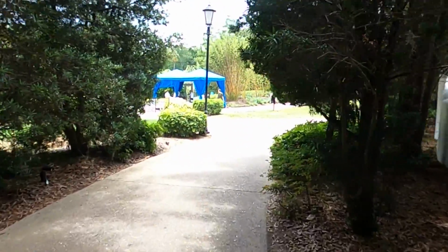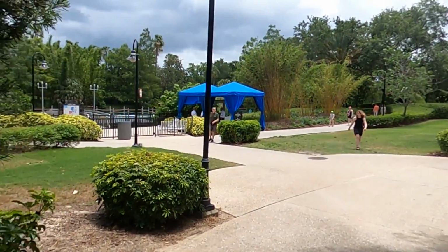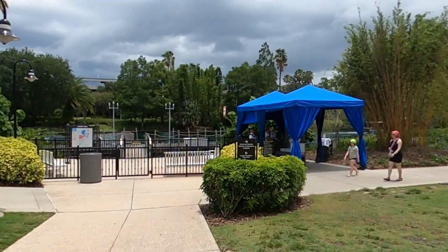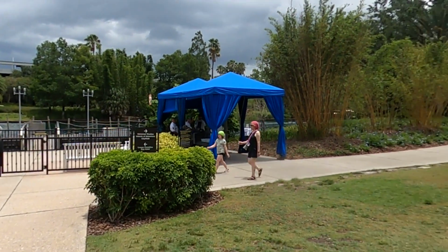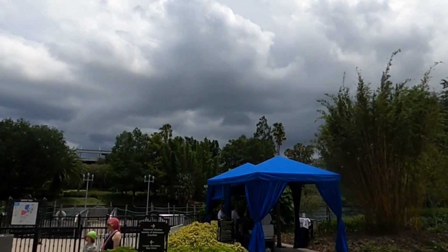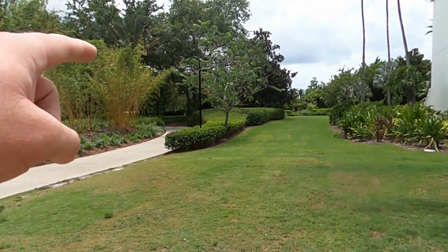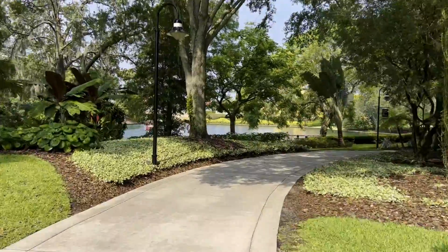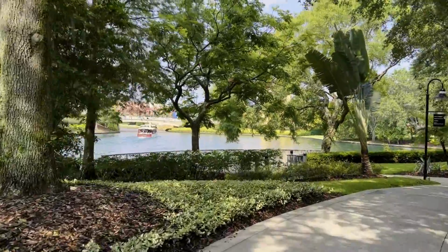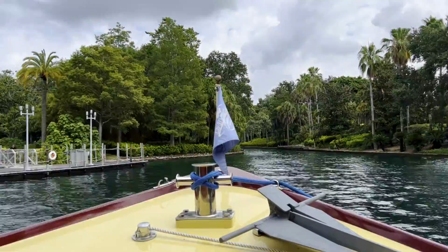Here's our water taxi area. It's actually pretty close. And the boat's just leaving there to head over to City Walk. Now, if you don't want to take the boat, or the boats aren't running because of inclement weather, kind of like we're about to get here, you can also walk down the walkway here, and it kind of winds around. It's about a 5-6 minute walk to get to City Walk, and you come in right by the Universal Arch.